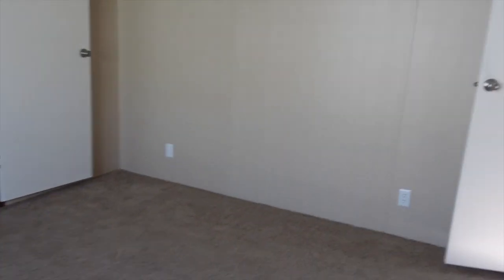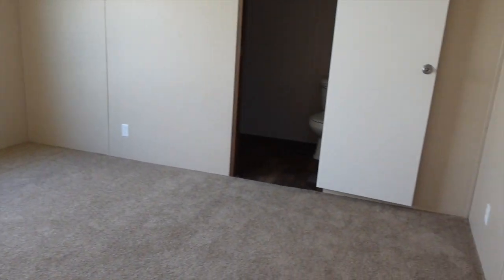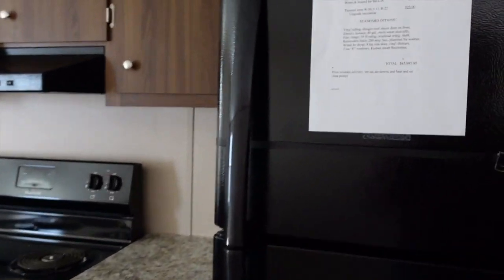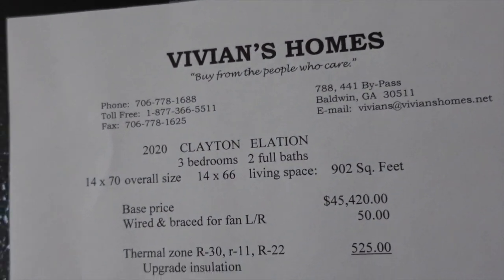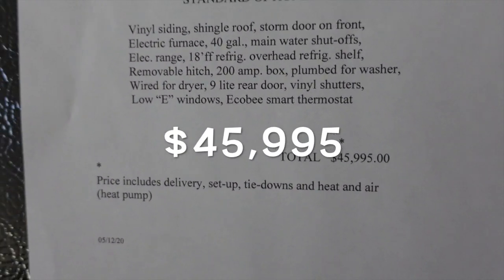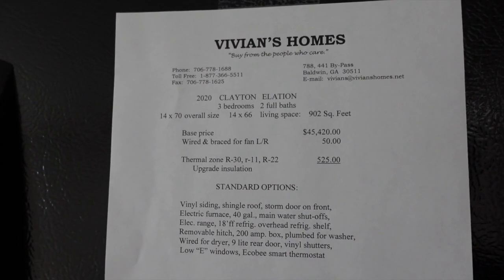Awesome. Really nice. All right, this is the Elation. It's by Clayton Homes. It's a 2020 3-bedroom, 2-bath, $45,995. Can't beat it with a stick.